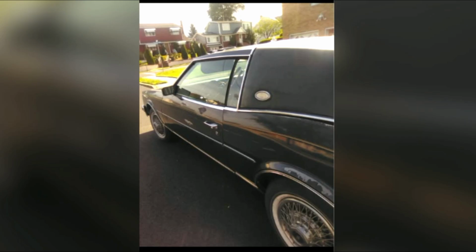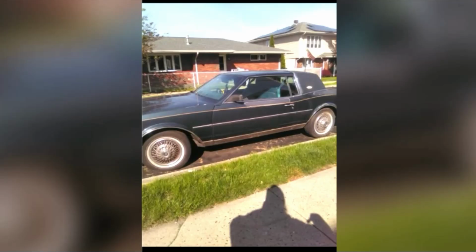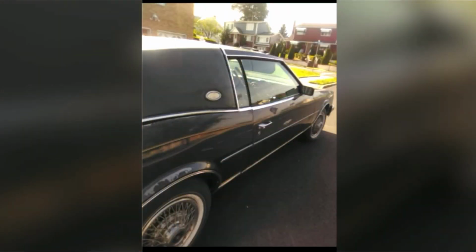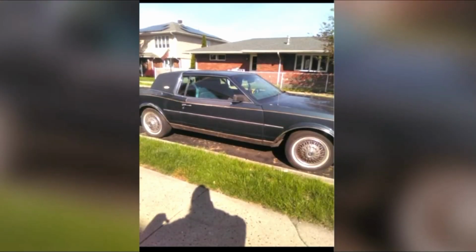For someone who's been wanting to step into the world of classic cars without spending a fortune, this Riviera makes a strong case. Whether you plan to keep it as a weekend cruiser, freshen it up into a respectable daily driver, or dive into a full-on restoration, this Buick gives you solid bones to build upon at a price that's hard to beat.